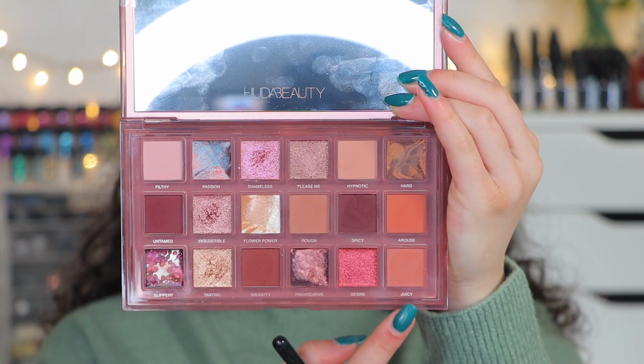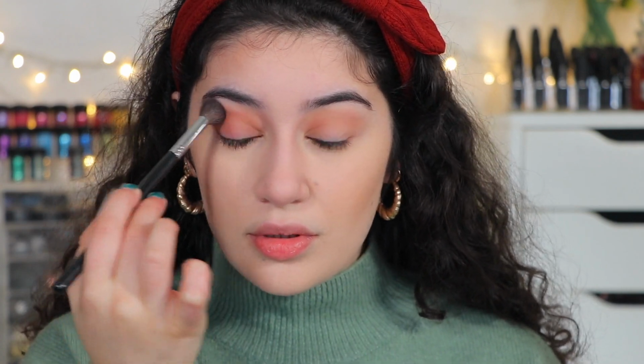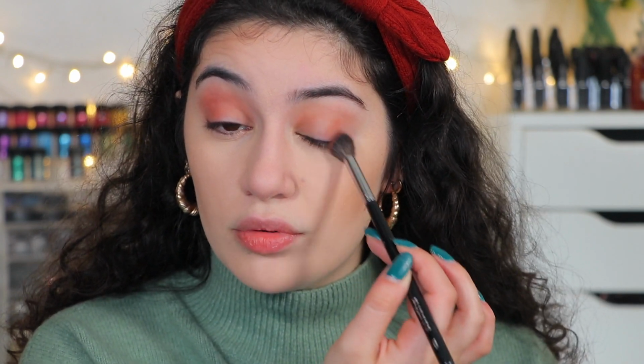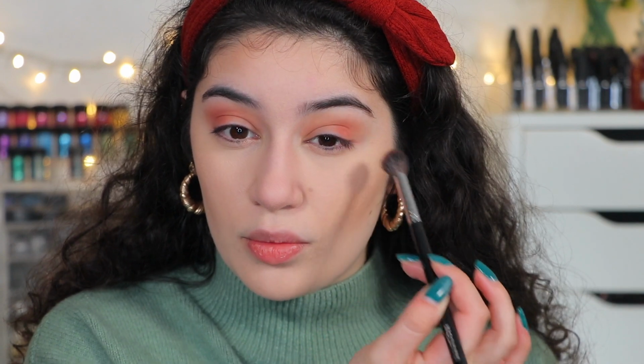Then going into a little bit of Juicy, drag that on the lid, just on the outside, and bring it in. Just to add a little more brown to the look, to the crease. Don't know if I want to go the gold route, or if I want to go down the kind of bronzy route. I'm feeling maybe gold, because I've done bronzy looks, so we'll see.